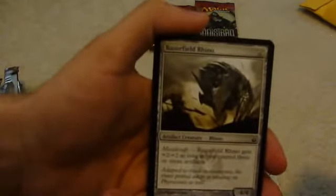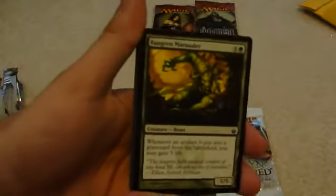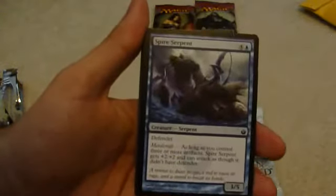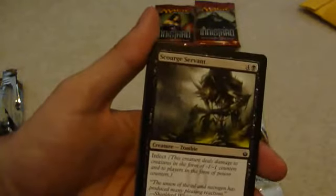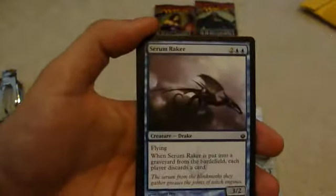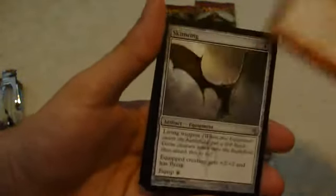So we have a Razorfield Rhino. There we go. Fangren Marauder, which was one of the most underrated commons for a long time, but it was extremely powerful. Bladed Sentinel, Spire Serpent, Nephalia Scourge, Servant, Oculus, Acridid Wellspring, which still sees play in Tezzeret decks, Rot Wolf, Serum Raker. Our first uncommon is Goblin Wardriver.